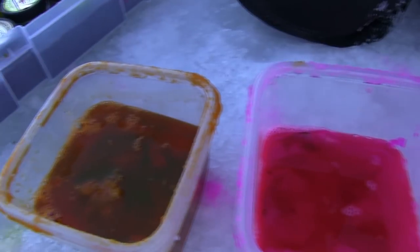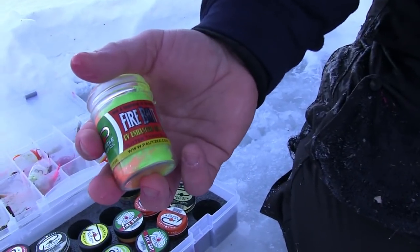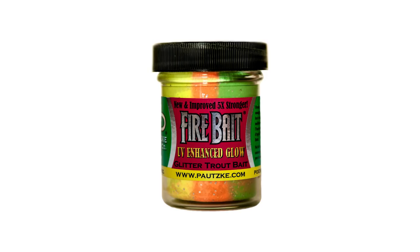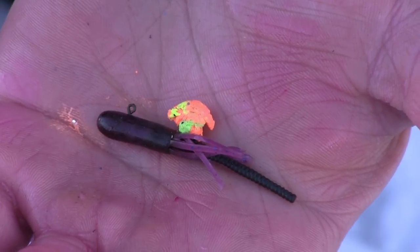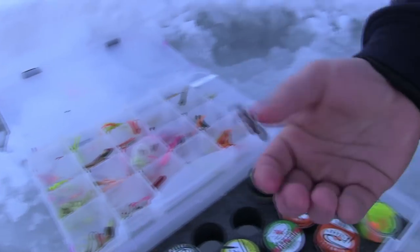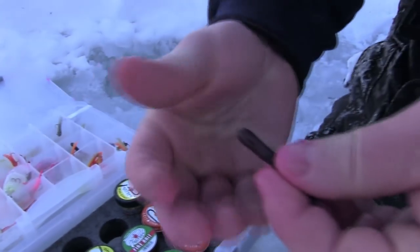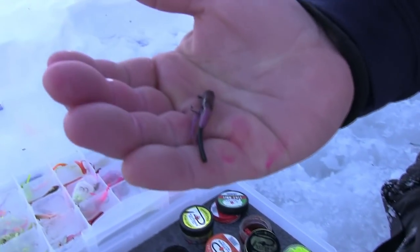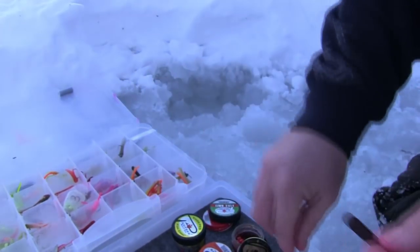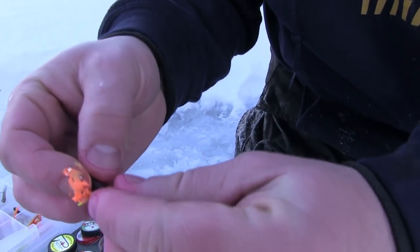And the other thing that's been real productive for us today is right here, Pautzke's fire bait. We're just balling this up, putting it on our jigs. We're running small jigs today. You can see here, we've been swapping through different colors, different sizes, but just putting a little bit of fire bait, tipping it. We're just getting that on there, just covering the tip of that hook.